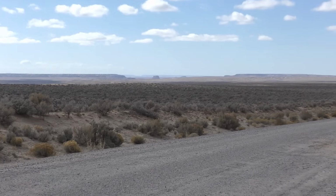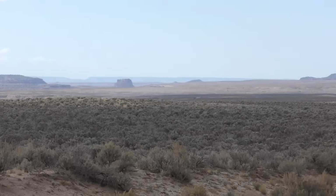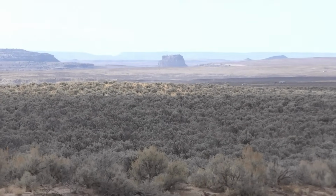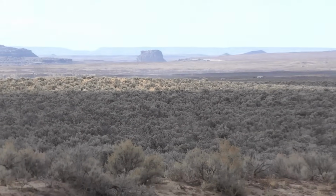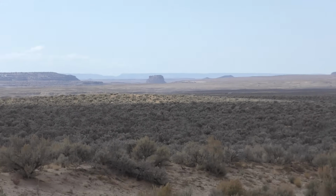So this is Chaco Canyon, and the most striking feature here in the center is Fajada Butte, which is home of the sun dagger, which is an archaeoastronomical and equinoctial calendar that was used by the Chacoans.